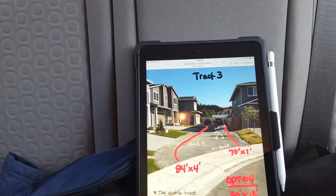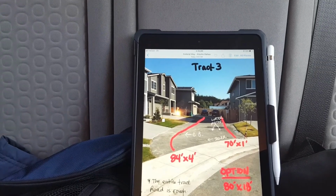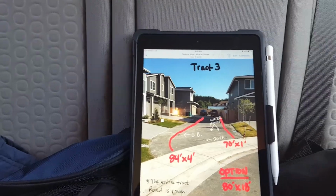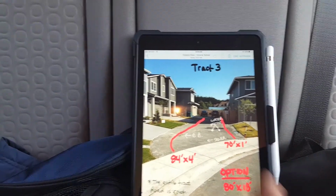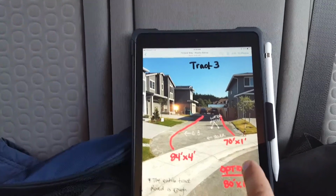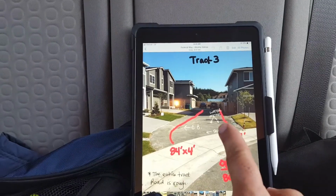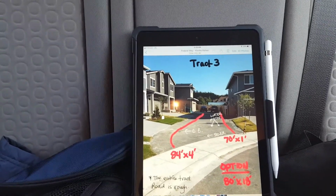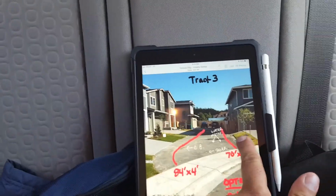There's track number 3, and I'm also giving an option to rip out the whole road, because the whole road's in bad shape from those 4-wheel drive forklifts and other construction equipment in there. Just kind of dinged up everything. So I'm giving an option to rip out the whole thing. I've also made notes where there's a manhole cover, or sewer line, and then a couple water meters. But same thing on track 3.